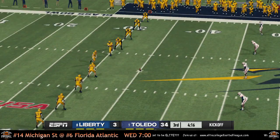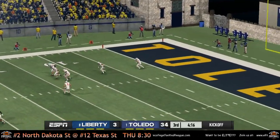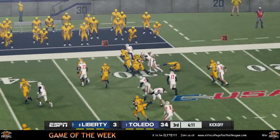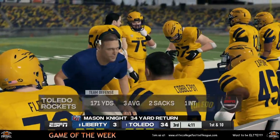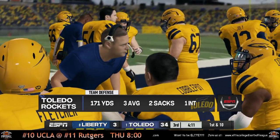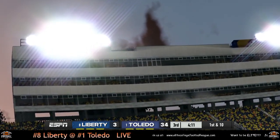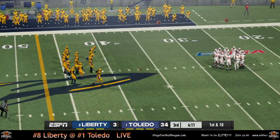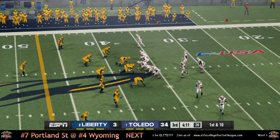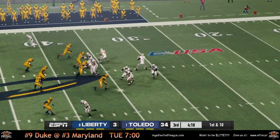Toledo gets set to kick this one away. He's to the 20. Got the corner. Knocked out of bounds at the 37. Toledo's coaching staff will go out tonight, and I think the offensive coordinator should buy the defensive coordinator his meal. Well, the defense has been great. There's no doubt about it. But I just think that the offense that they're facing, they've just been so conservative, so predictable. It's made it very easy for this defense to have a dominant game.